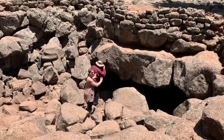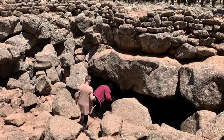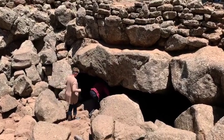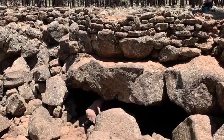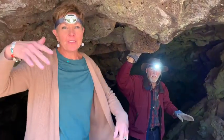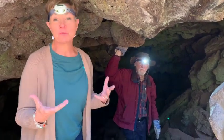You can already feel the cold air coming from the opening of the cave. They even recommend hard hats. Most people don't have them. We are at the opening of the lava tubes, and we can already feel the temperature difference. It is much, much cooler.